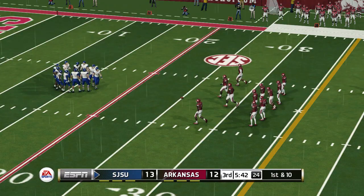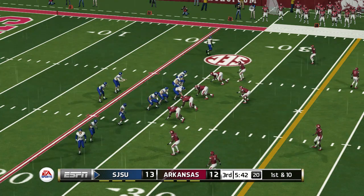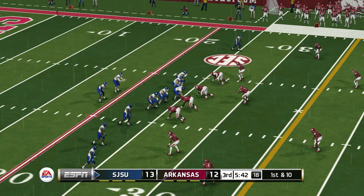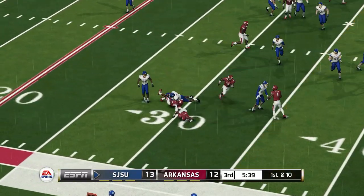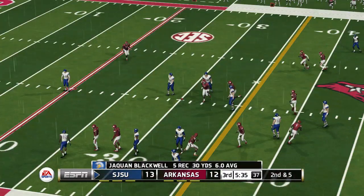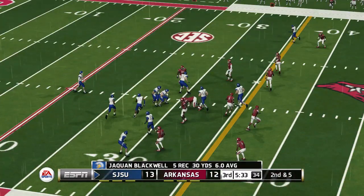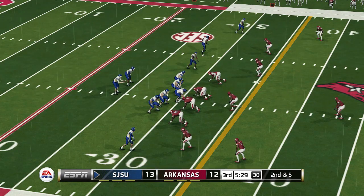This offense threw the ball extremely well on their last drive, and they ended up with a touchdown. This offensive coordinator's got to be feeling so good about the execution that he's seeing from his quarterback and his wide receivers. Because, again, they put so much time in trying to put a plan together. And to be able to see that actually come into play makes you feel pretty good as a play caller. San Jose State with a 1-point lead.